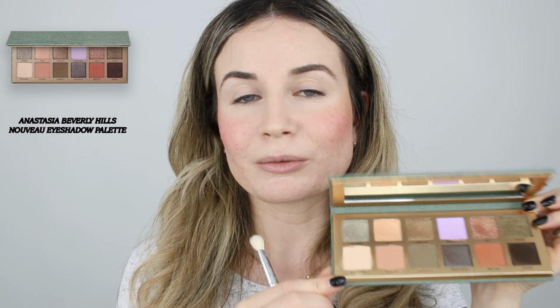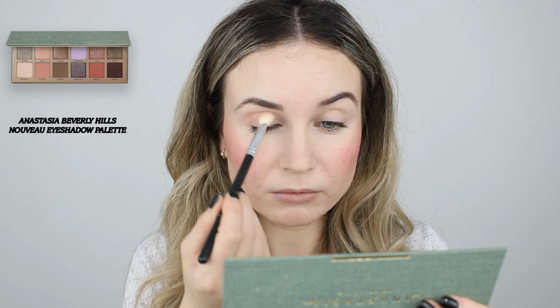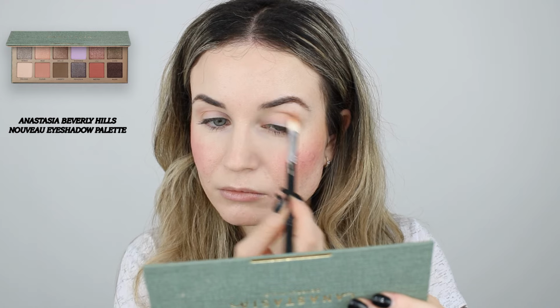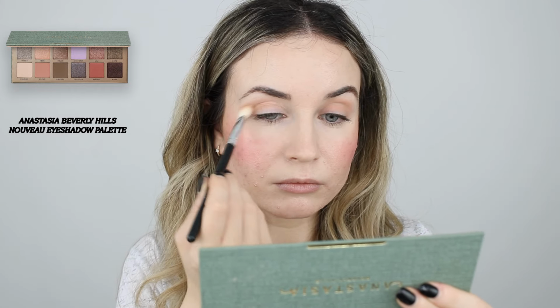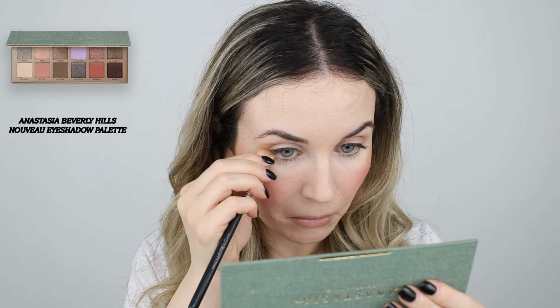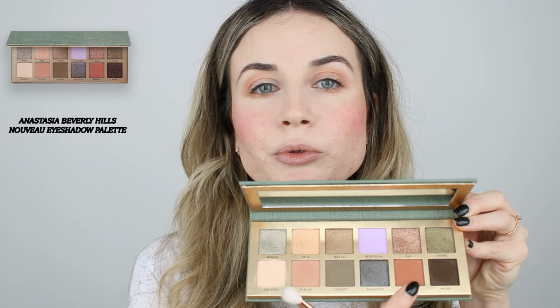So I'm going to use this on my eyes, and I'm going to start with this color from here. This is called Fleur. Use the same color on my lower lashes. Next I'm going to use this one. It's a Metro.